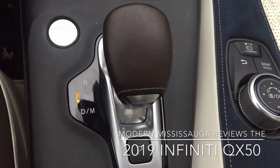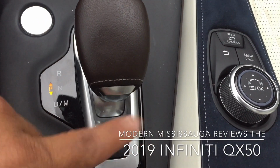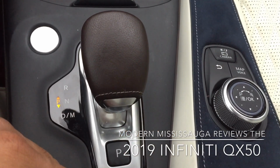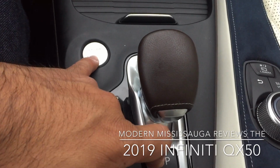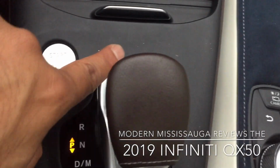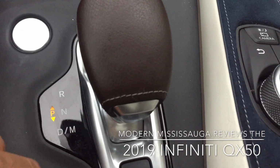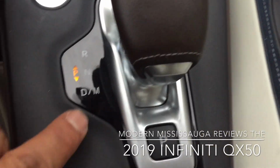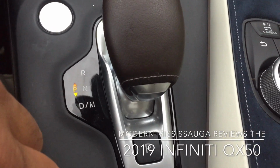Here's what I don't like, Infiniti. I don't like that the park button is back here behind the gear shift. Somebody hits that by accident for whatever reason, it's almost as bad as the start-stop button being right there. Come on, that could have gone anywhere else. That park button should have been somewhere where it's less likely to be hit. So don't keep it fully exposed, or just put it here like the rest of the cars do. Anyways, that's my 2 cents on that.